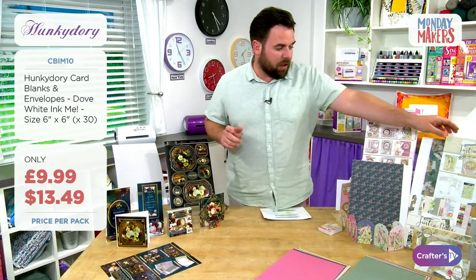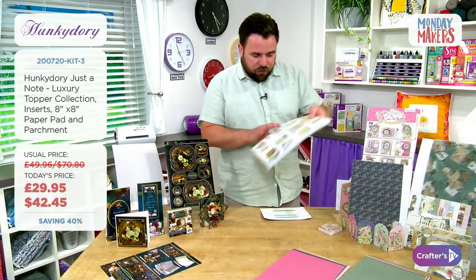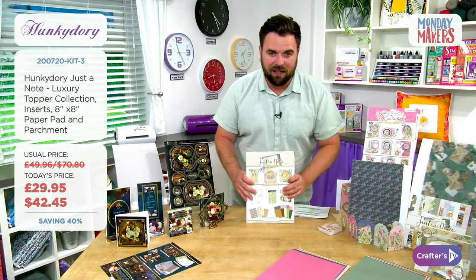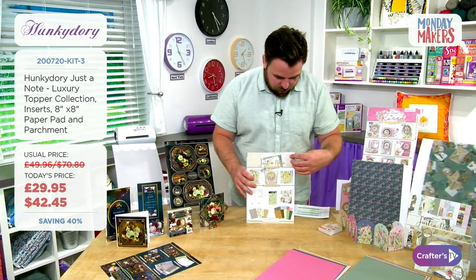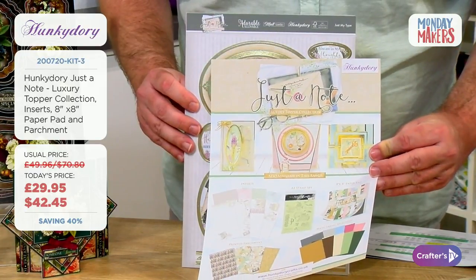Right, let's take another quick look at the Just a Note. Love this. I know a lot of you often talk about maybe struggling with more masculine themes when it comes to your card making. I think this is really a great answer to that. You've got absolutely loads within here.